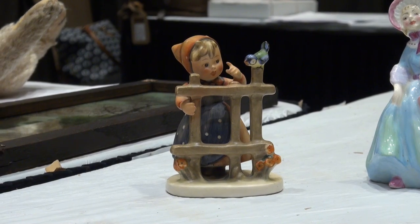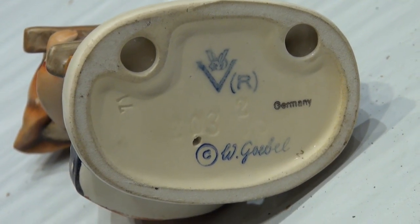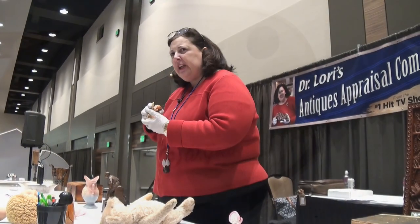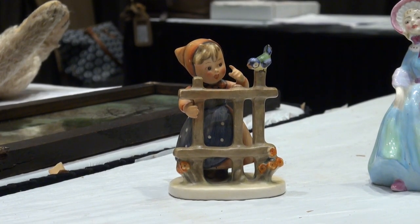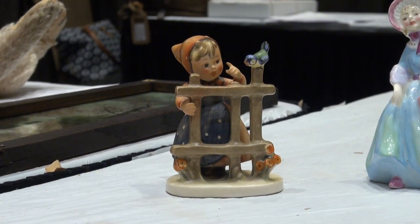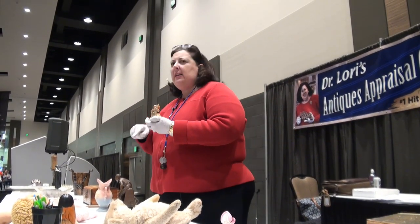This particular piece is marked with the Goebel Company mark. It also has a mark on the back that says M.I. Hummel, which is for the nun who was drawing images, pictures of these particular figures that were then made into hand-painted earthenware ceramic Hummel figurines. So she's not making the figurines, she's drawing pictures so they can make the figurines.